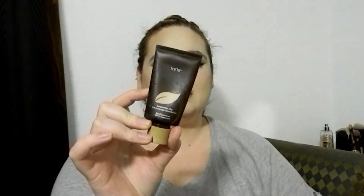I have three high-end foundations. The first one we're talking about is from Tarte. This is the OG Amazonian Clay Foundation, and this is in the shade Light Beige. Honestly, I didn't realize I had gotten Light Beige, and when I wore it, after I powdered, it did not look bad. This has broad spectrum SPF 15 in it, so you are getting sunscreen.